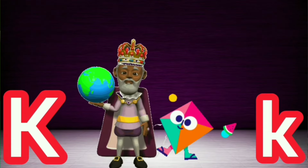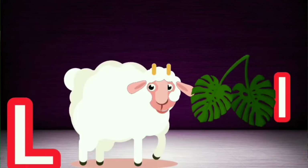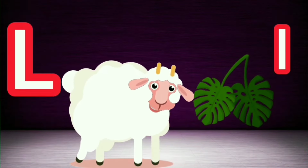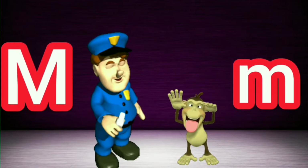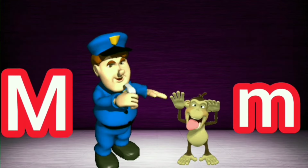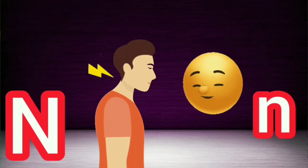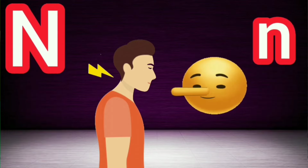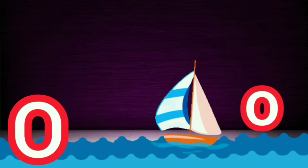K for king and K for kite, K, K, K. L for lamb, L for leaf, L, L, L. M for man and M for monkey, M, M, M. N for neck, N for nose, N, N, N. O for ocean, O for oar.